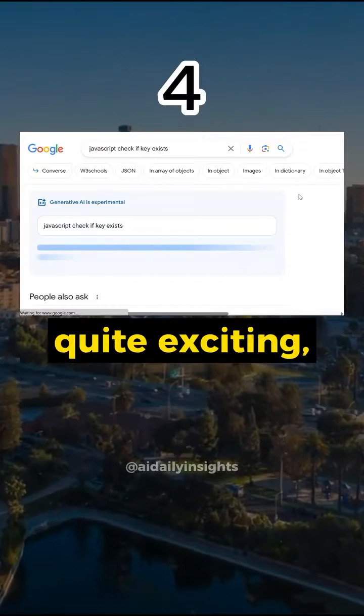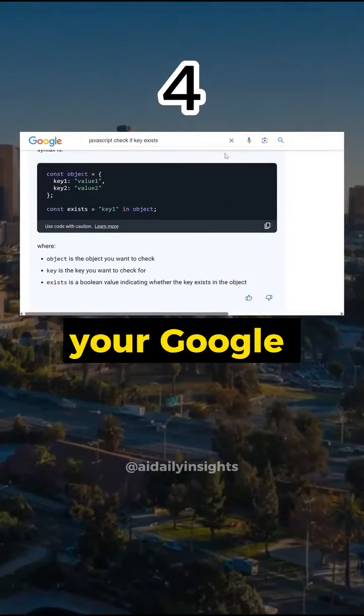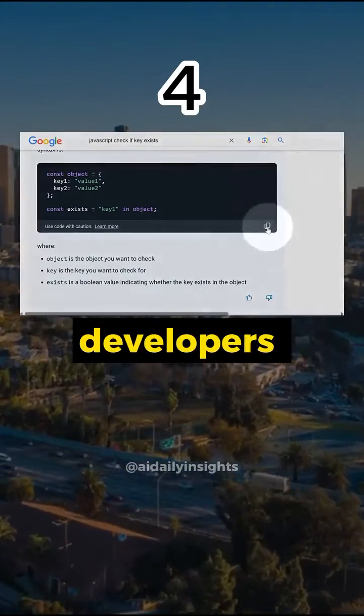This one is quite exciting. You can generate code straight from your Google search. This will hopefully save developers a lot of time.